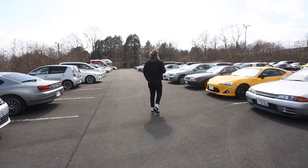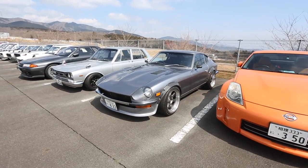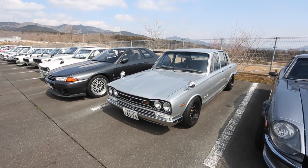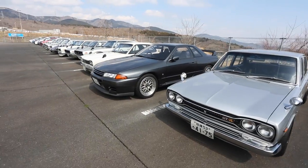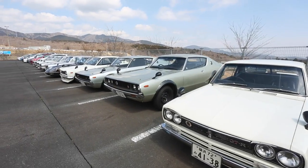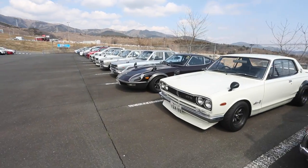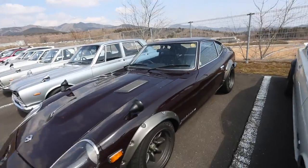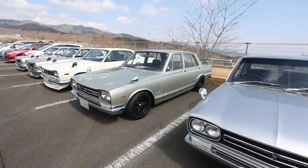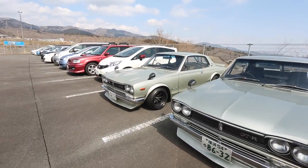Should we go get the Hakosukas, Zach? Another 32 GTR. Dude, there are more nice cars in this one car park than in the whole state of Australia. Hakosuka GTR, 32 GTR, Hakosuka GTR, Kenmeri GTR, Kenmeri GTR, Hakosuka GTR, 240Z, 240Z, yes, Hakosuka GTR, Hakosuka GTR, Hakosuka GTR, and another Hakosuka GTR.